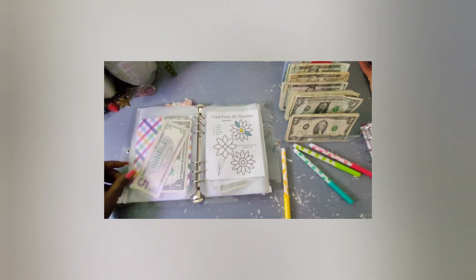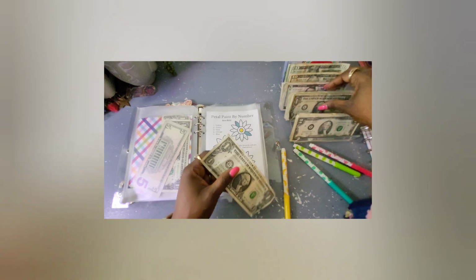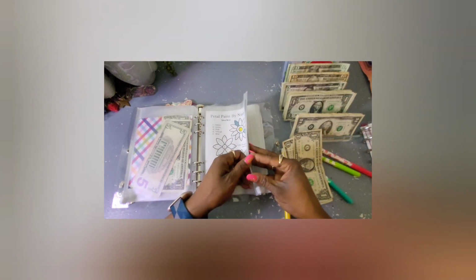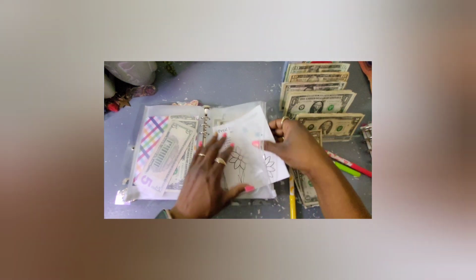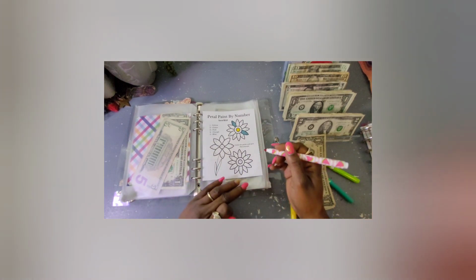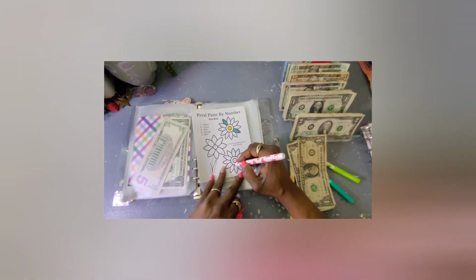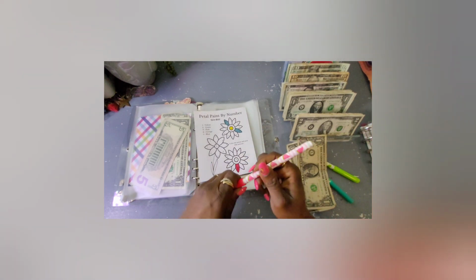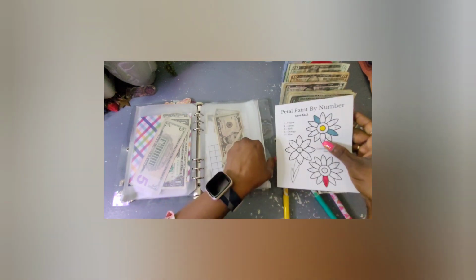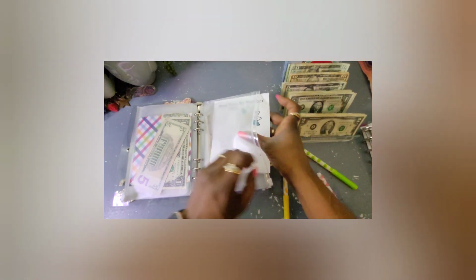All right, so the petal paint by numbers is also going to get $2. So then we'll just go in and color in a 2. I like to try to stick to one, but I can't. The colorer in me wants to just color all over the page. All right, so that's 2. Let's put those $2 in there. I ordered these new envelopes, and they are so flimsy.